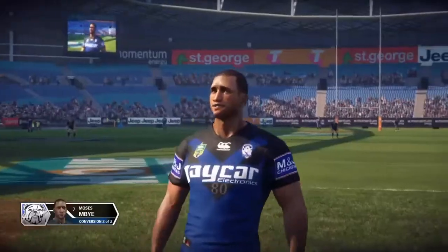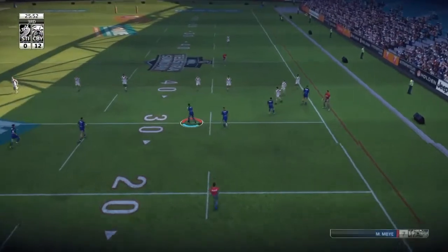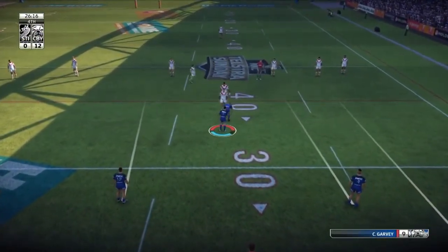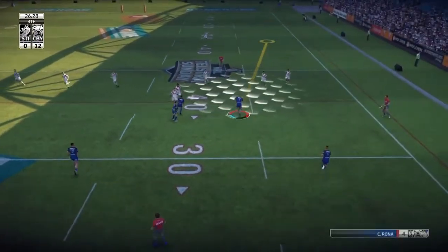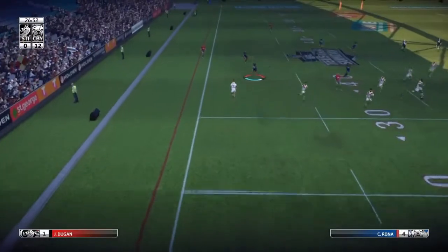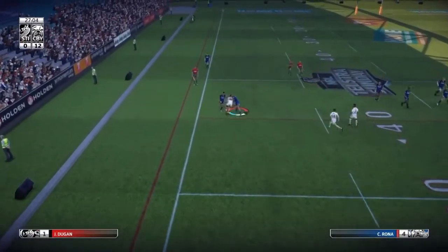I usually don't show the kicks, but someone asked to show it. Don't know if I'll keep showing conversions in the future. I usually just show game-breaking kicks or clutch kicks, or even easy kicks that I miss. I usually show sometimes, but yeah, anyway, enough about kicking.